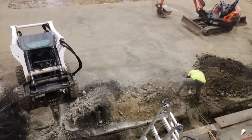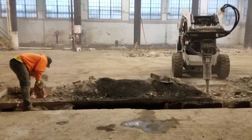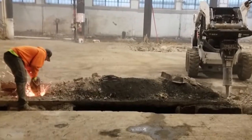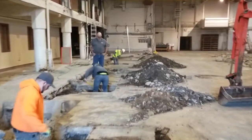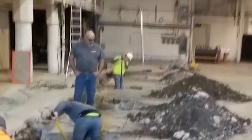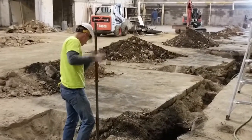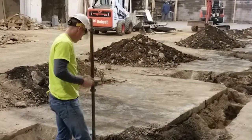A lot's been leading up to last week. There's been a lot of digging, a lot of extra concrete removal, a lot of headaches. Who knew that going in on a former tire maker's factory floor was going to be so difficult with all the weird concrete underground? But we finally all got it cut out.